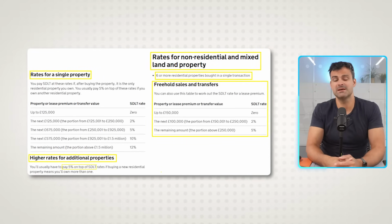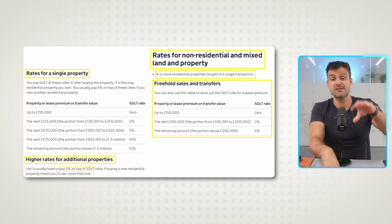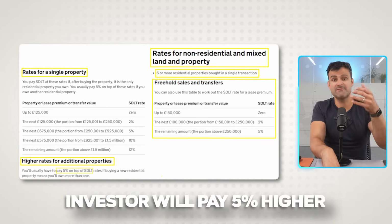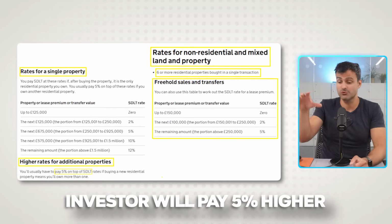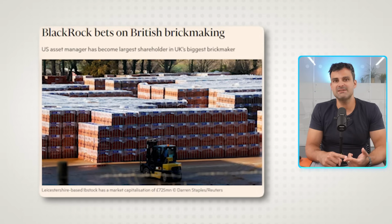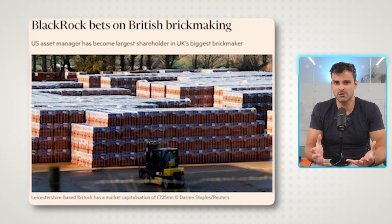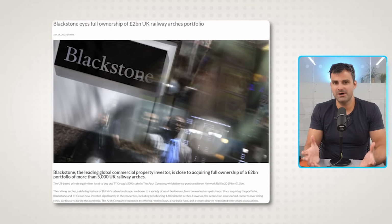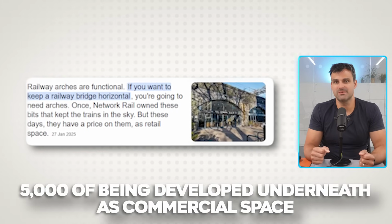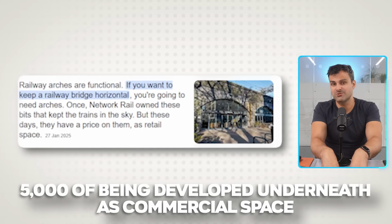The right part of this image is commercial rates. So they pay 5% essentially, whereas the left is standard rates. And you can see as an investor, you'd pay a 5% higher rate of stamp duty on top of the standard stamp duty. So far more than commercial rates. BlackRock is even buying into brick manufacturers, literally controlling the building blocks of UK housing. They are even buying up railway arches, more than 5,000 of them, that have the scope of, if they're not already, being developed underneath as commercial space.